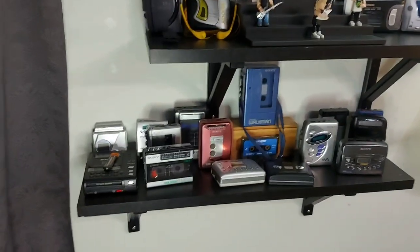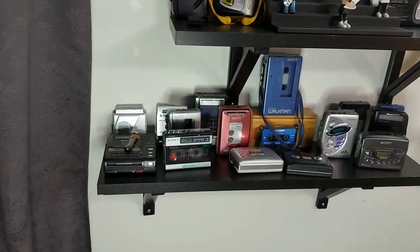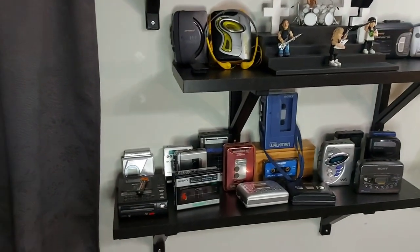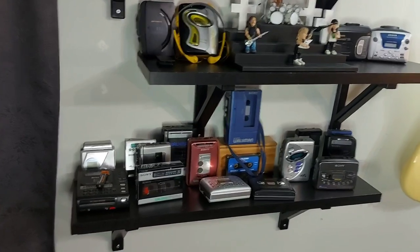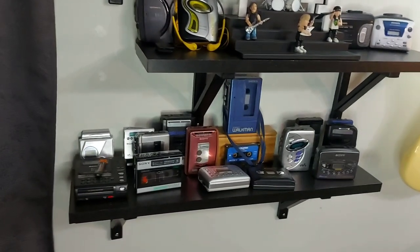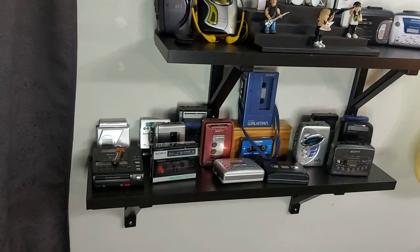Okay. I used to have upwards of 100 Walkmans that I used to collect. In my old house, I had one of those tall IKEA glass shelving units, and I had my Walkmans in there, and it just looked stupid after a while. I just got bored of looking at them that way, and then I ended up selling a lot of my Walkmans off.